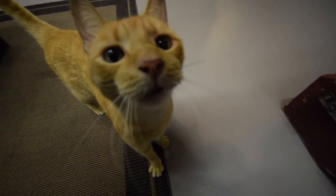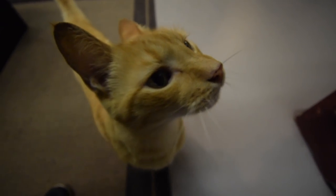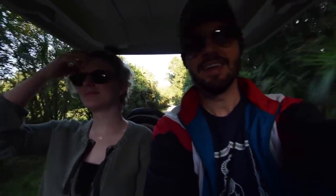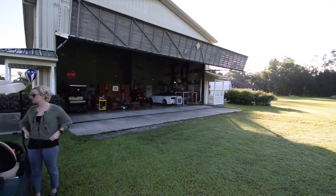And besides, Caroline and I were going to wake up early to fly in something neither of us had ever flown in. We were going to be given a ride in a gyroplane. Okay, it's nice and early in the morning, and Caroline and I are going to fly in something really, really cool today. We're going to go meet the gentleman now, and you'll see what we're doing.